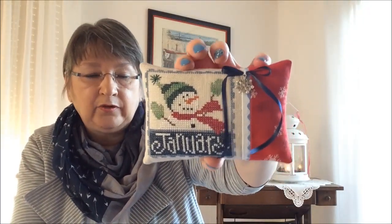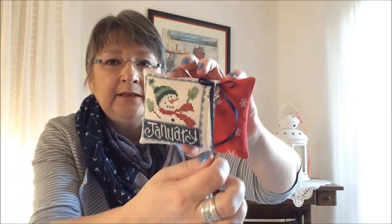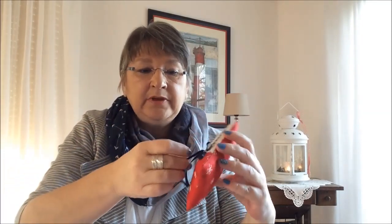Then I stitched, did I show you the stitching start progress? I don't remember. I started this one on January 2nd, my first start in January 2017, and I finished it on January 7th, and FFO'd it on January 20th in 2017. That's my January. It's from Lizzie Kate, from the stamp series.